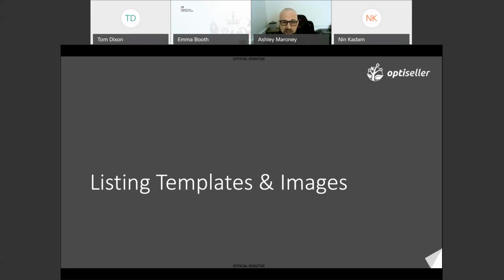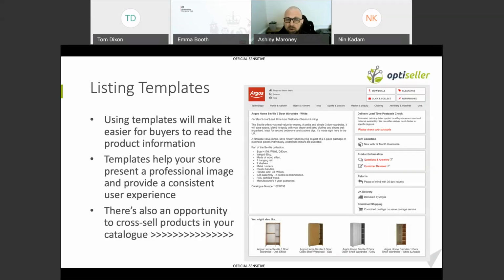So whilst not strictly part of eBay SEO, I thought it was worth mentioning eBay listing templates and images, as there's opportunities here to do some optimization that can help you to increase your conversion and sales on eBay. So we've got an example here of an Argos listing template, and you don't need to be a massive retail powerhouse like Argos to use listing templates.